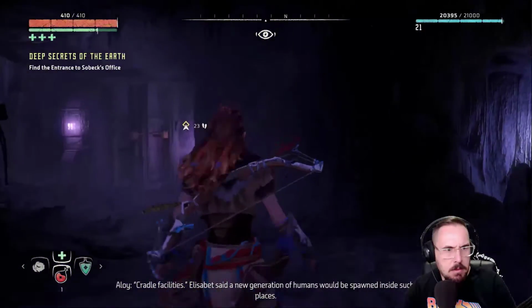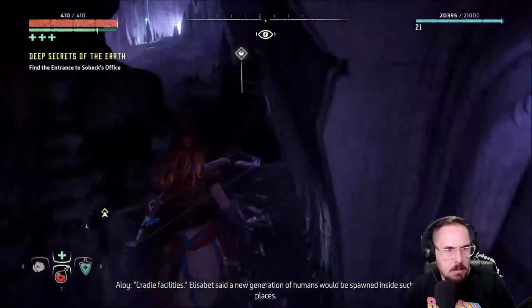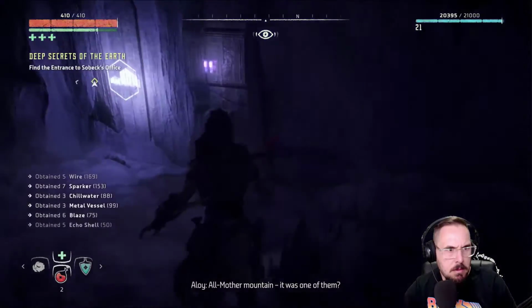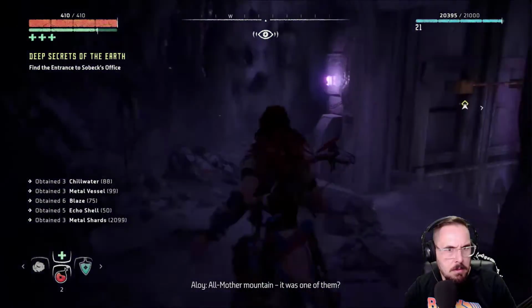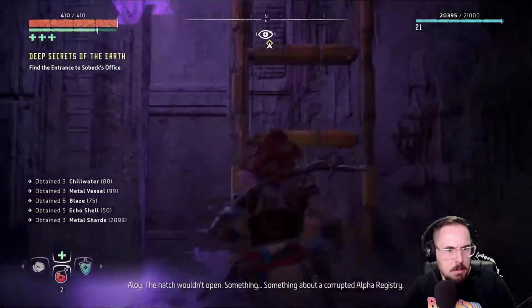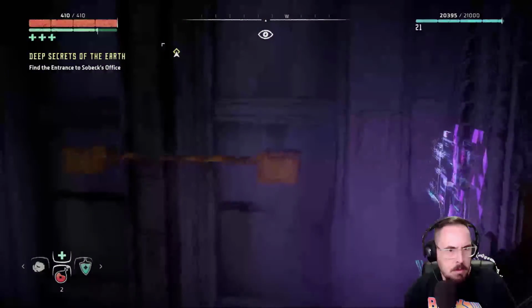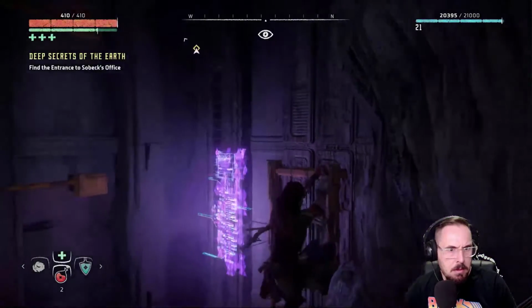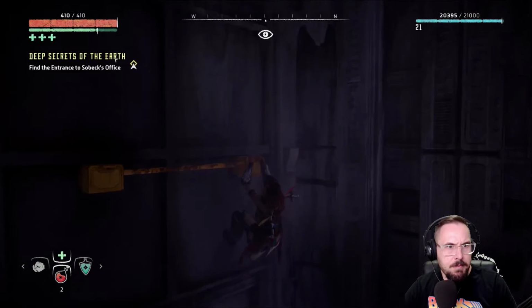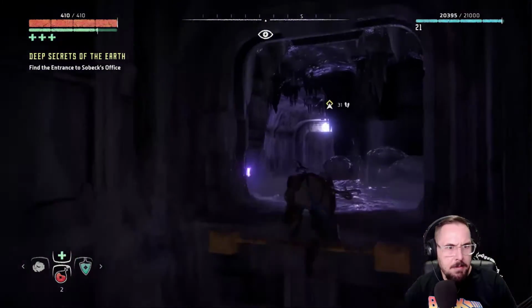Cradle facilities. Elizabeth said a new generation of humans would be spawned inside such places. She did. All Mother Mountain. It was one of them? There's only one way to be sure. The hatch wouldn't open. Something about a corrupted alpha registry. I need to search Elizabeth's office. So the hatch wouldn't open. That's when we went there.